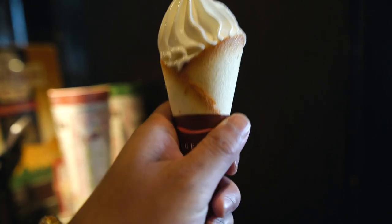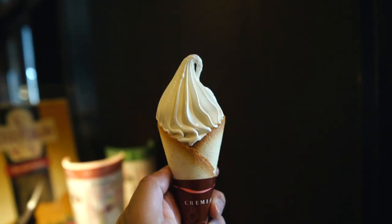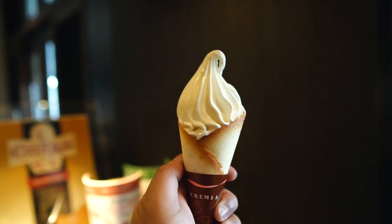The cone is made out of lengua de gato or langue de chat in French. It's like the best, man. It's like super milky, so smooth. It's like the smoothest soft serve you could ever have.